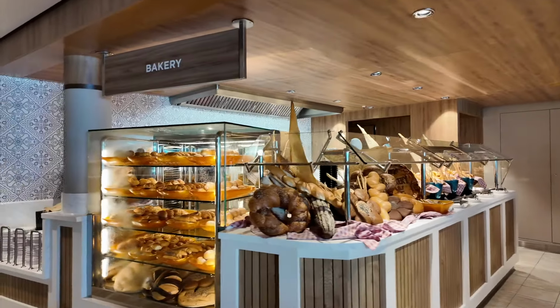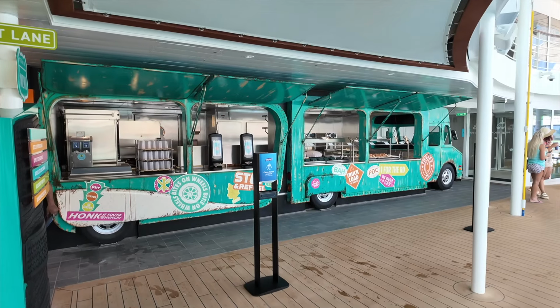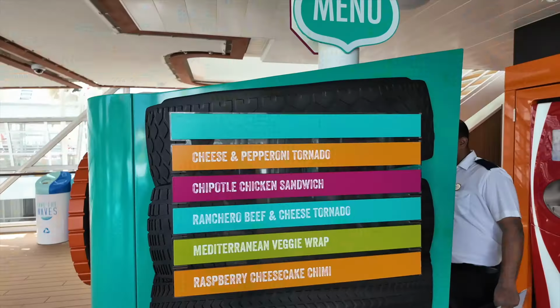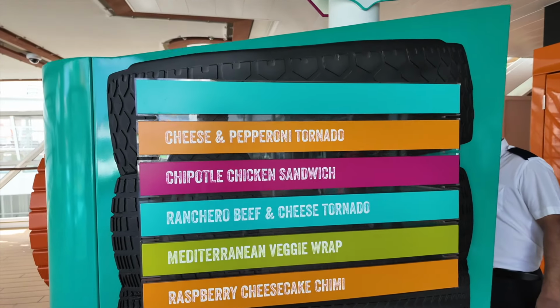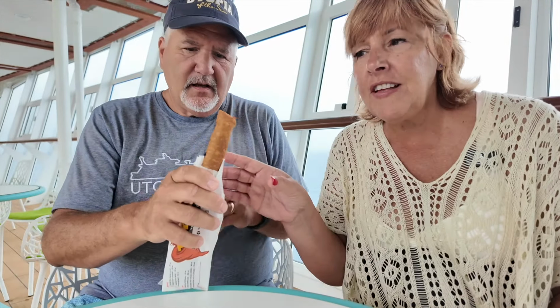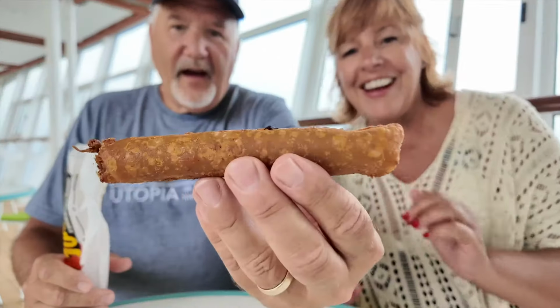on board the ship. Okay, we just stopped by the food truck and we're going to try a couple of the items. We're going to try the mini chimneys, which is raspberry cheesecake, and we're going to try the tornado whirlwind of flavors, and that was a ranchero beef of some sort. So we're going to try it, let you know how we like it. Oh, it looks like a taquito. Yeah. That's what it reminds me of, the taquito.